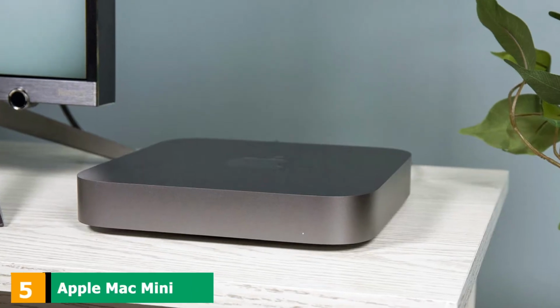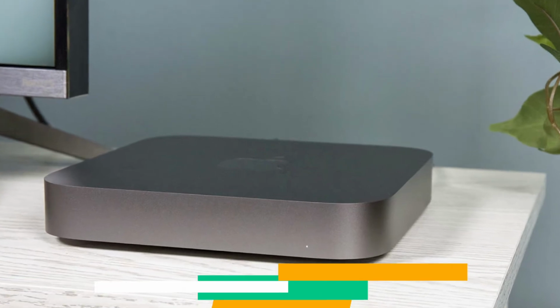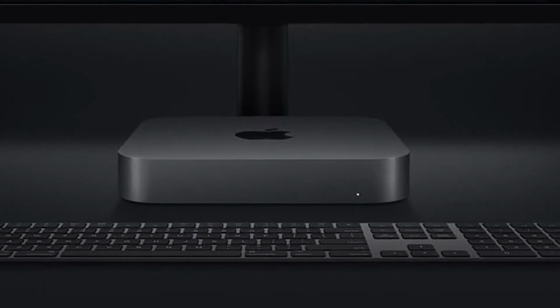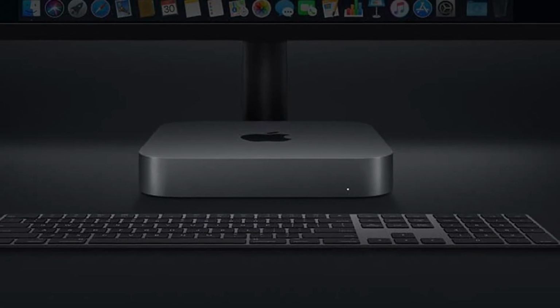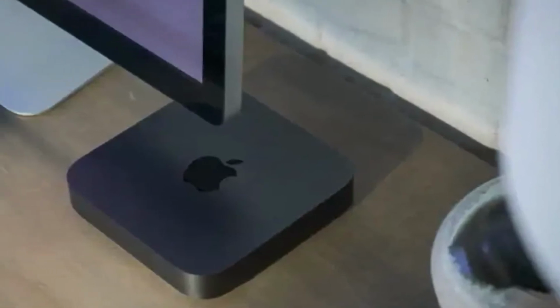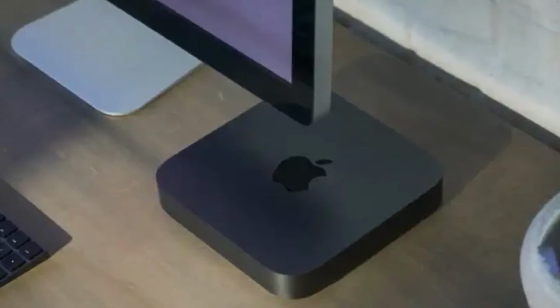The number 5 position is held by Apple Mac Mini. The Apple Mac Mini is exactly what it sounds like, a miniature Mac. It's essentially everything you get in a Mac, just in a box, no screen included, instead of a tower or an all-in-one. The Mac Mini has a quad-core 3.6 GHz Intel Core i3 processor, and it's configurable up to a 6-core 3.2 GHz Intel Core processor that boosts to up to 4.6 GHz.